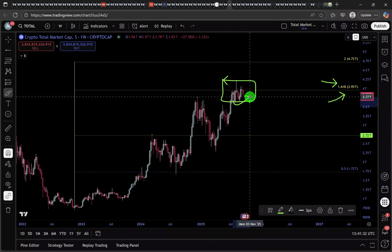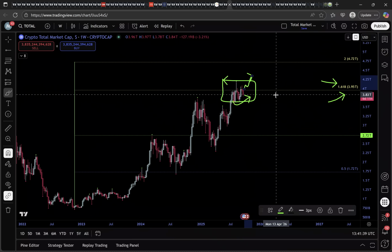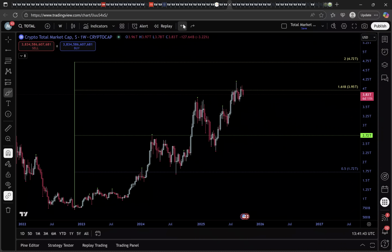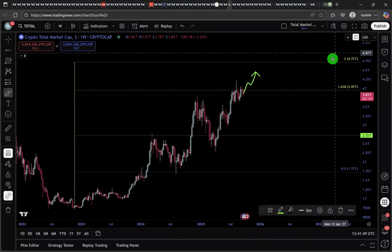You still have a bullish uptrend here, right? You have higher lows going in here, but you need to flip this to get more money in Bitcoin. And the way to get more money in Bitcoin, I believe, is to pull back, which is what you're doing right now in the chart. But for Bitcoin to get its blow off, we need to see this move up towards that 4.72 trillion mark.